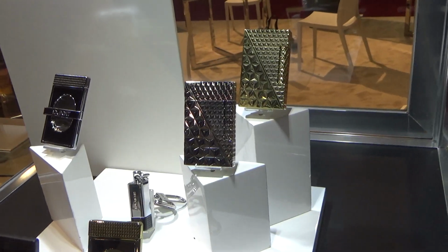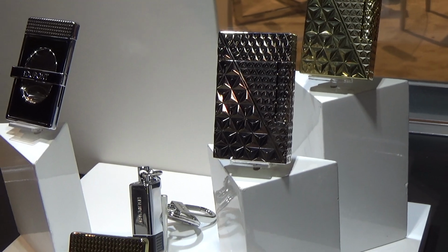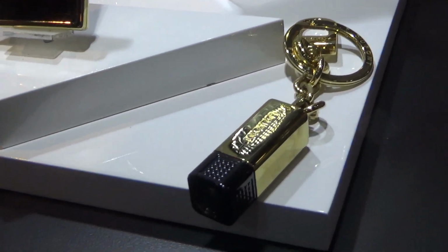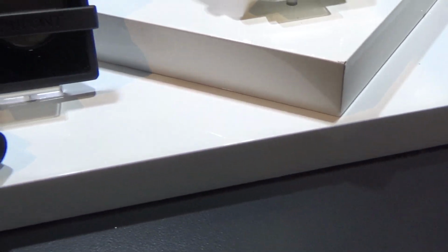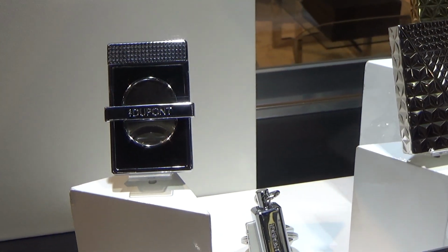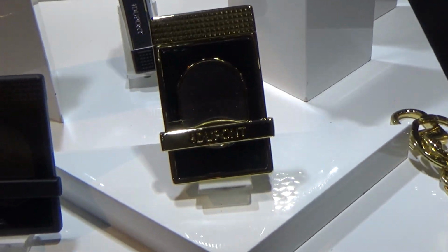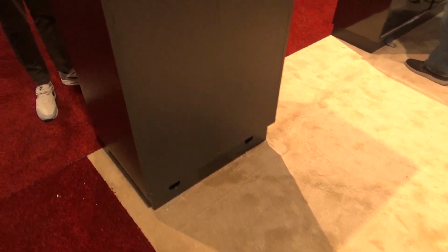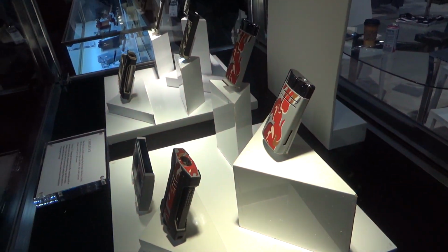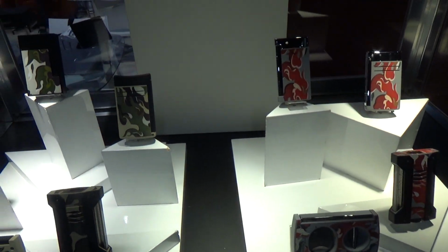And again, just going through the case here, had a really interesting discussion with the gentleman who's involved in the operations of this company, obviously based, ST Dupont out of France, and several layerings of corporate infrastructure. We have the distributors from the U.S. and we have distribution in Canada.